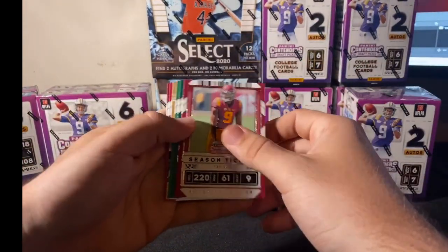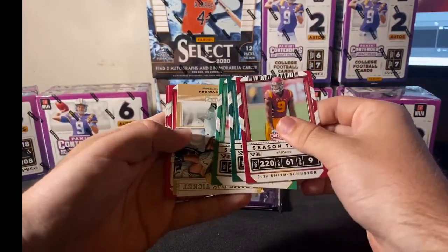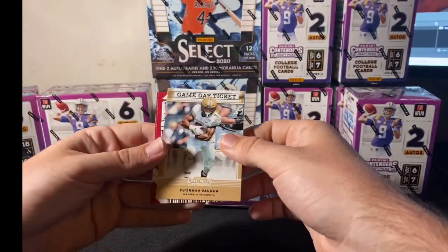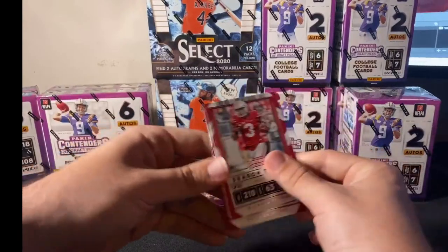We got a JuJu Smith-Schuster, Carson Wentz, Max Crosby. Got a game day ticket. This one's going to be for Ke'Shawn Vaughn. It's a nice card there. And then we got a Michael Thomas and a Derrick Henry on the back.